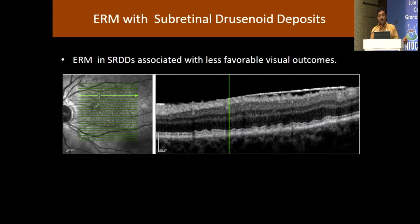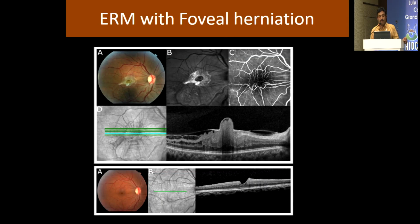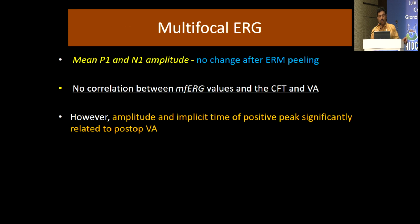If you see AMD changes associated with ERM, they tend to have a poor prognosis. Eyes with foveal herniation described with ERM also tend to do poorly in the immediate post-operative period. With multifocal ERG, no changes have been seen in amplitude, but one thing to be careful about is that the amplitude and implicit time of the positive peak significantly relate to the postoperative visual acuity.